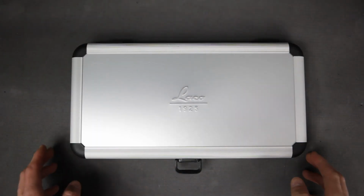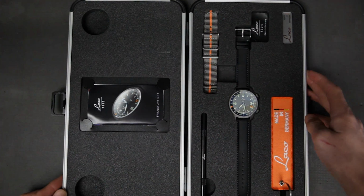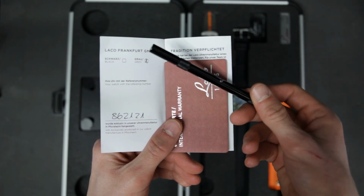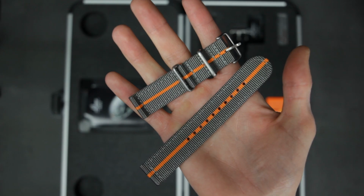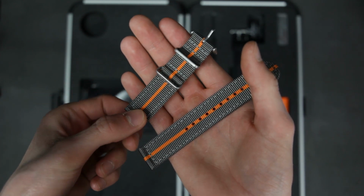To match the contemporary look of this watch, the Frankfurt GMT comes in a lightweight, compact aluminium case with some extras inside. As well as your warranty and your strap tool, you have a choice of two straps: a more plain Nitec leatherback strap, which is incredibly comfortable, or the more exciting NATO style strap with matching orange stripe.